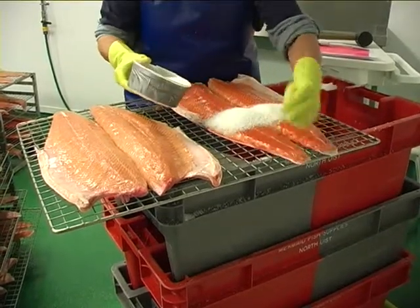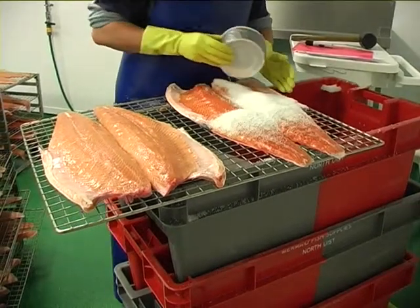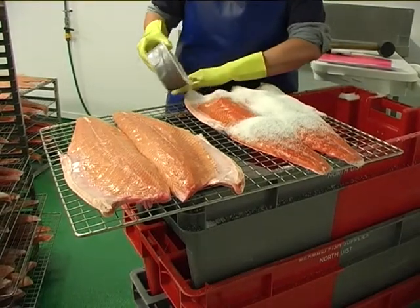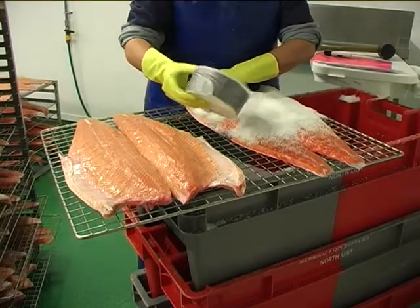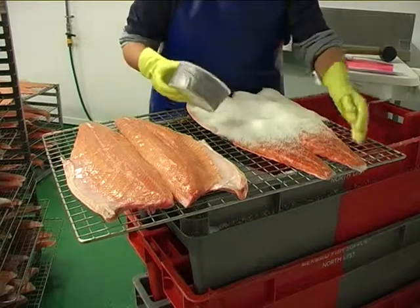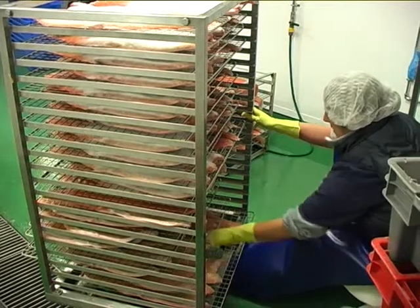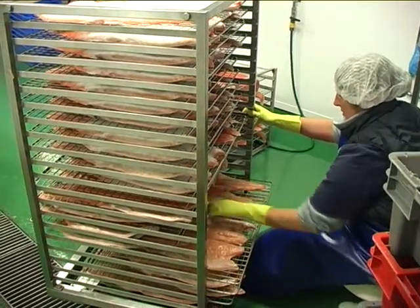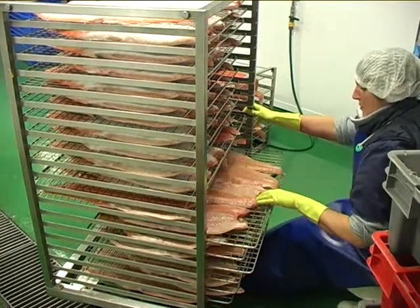After filleting and trimming, the fish is salted. This reduces the amount of water in the fish and helps to preserve it. After salting, the fish is carefully rinsed and checked for quality. If it passes, it is ready to go for smoking.